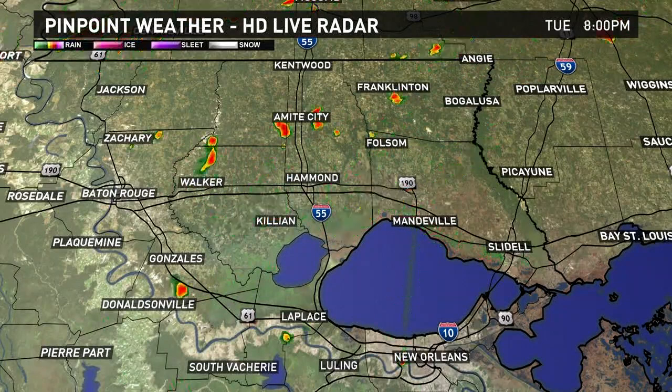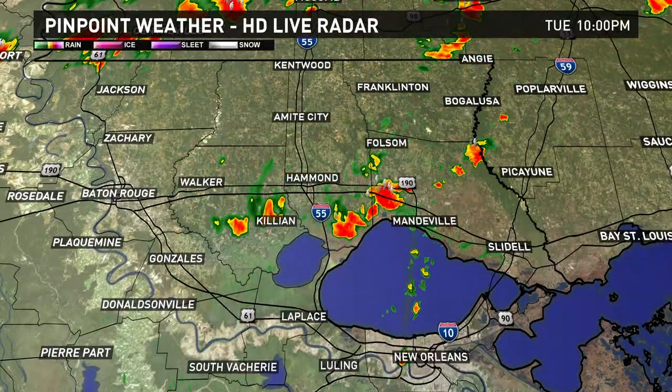Our chance of rain will be about 30% the rest of the evening, overnight, and tomorrow with our fall front coming through. That front will play a part in the future of Irma as well. Coming up, I'll show you the steering currents and some computer models on Irma.